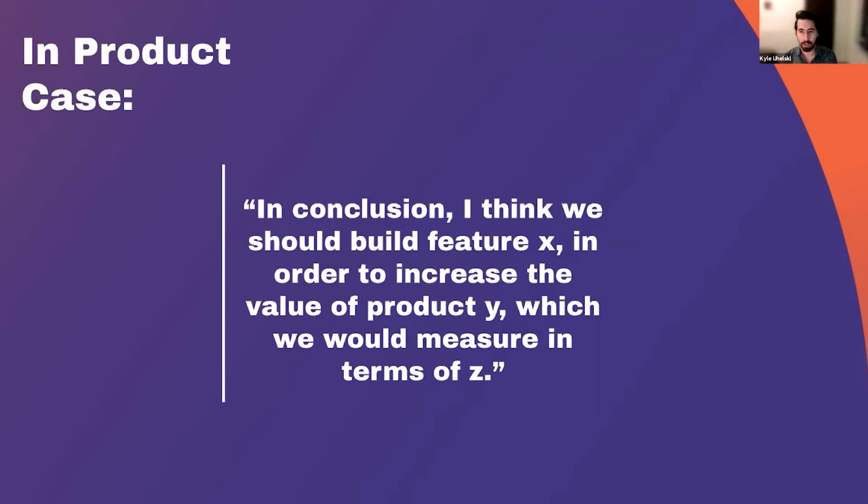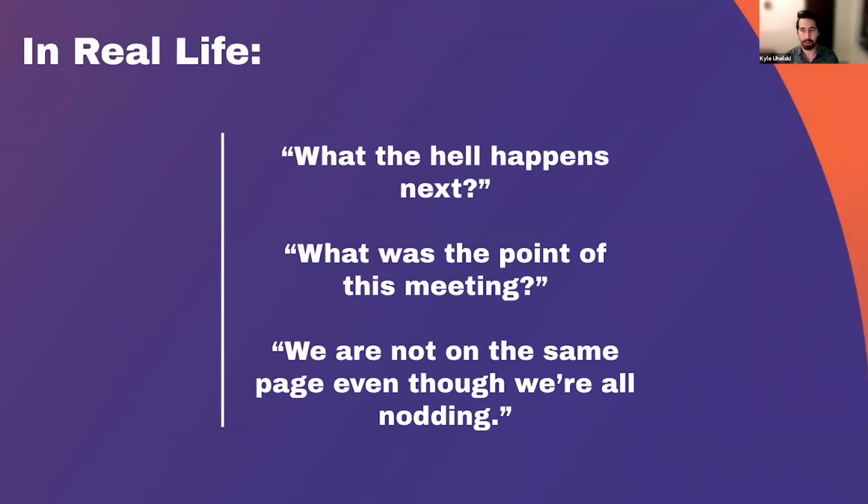In real life, however, at the ends of meetings and conversations that I've had, some of the questions that I have look a little bit different. A lot of times they're things like, what the hell are we doing next? Or what was the point of this meeting? Or everyone is nodding, but we're not on the same page at all. And so I'm screaming that in my head instead of a nice summary.